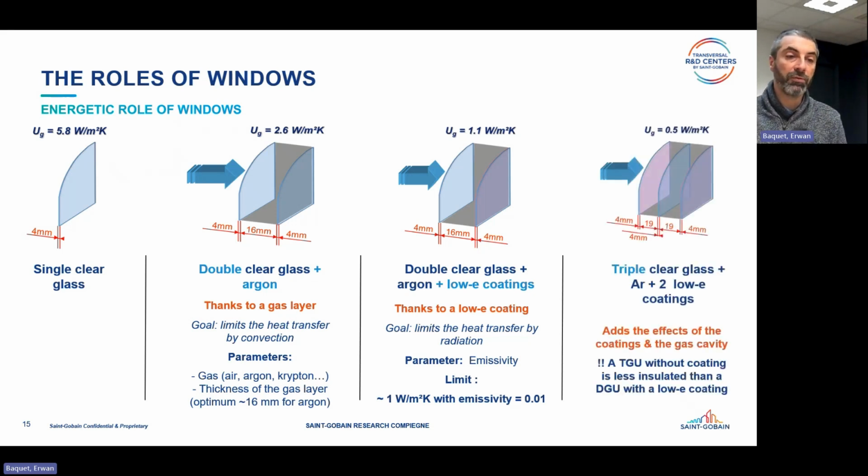So to still improve the thermal resistance and decrease the U value, you need to go to a triple glazing unit, like in this case, which is basically an optimum product: triple glazing with 90 millimeter cavities and argon in the 2 cavities. You can go down to about 0.5 watt per square meter and per Kelvin, which is at this point equivalent to an insulated wall. Maybe not a very insulated wall, but it starts to be quite efficient. Be careful that if you use a triple glazing unit without the low-e coating, it's less insulated than the double glazing unit with low-e coating.